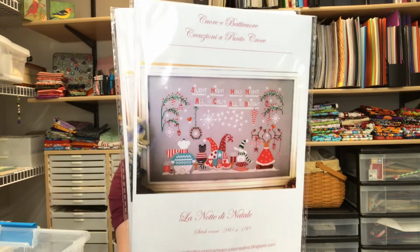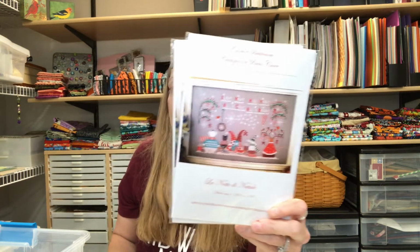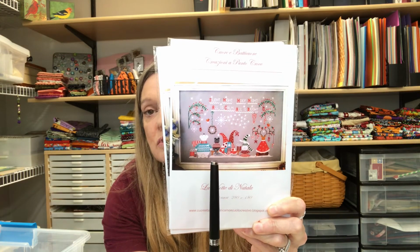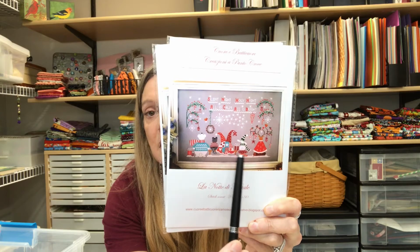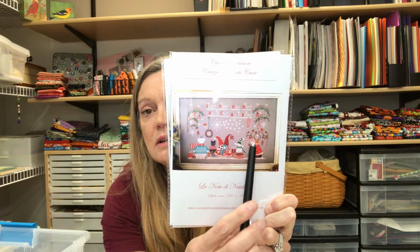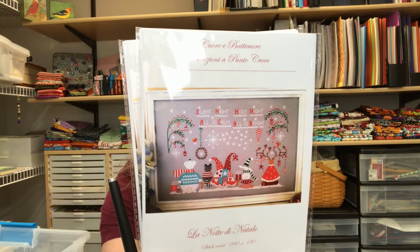New by Cor E. Batticourt is La Note de Natal. Translates to Silent Night is how they translate it. And again, the detail, I've said this a whole bunch of times, but the detail by Cor E. Batticourt, the little things are just so cute. You got a polar bear with a scarf. You got a cat. You got the couple sharing a blanket. What is that one? A bunny rabbit with a hat and matching scarf. And then the deer has ornaments hanging on the antlers. Just so many different details.